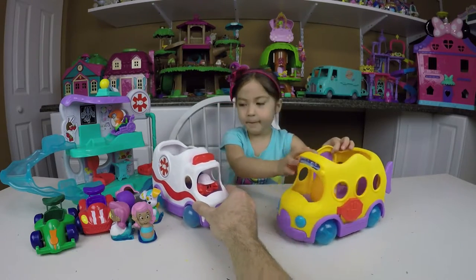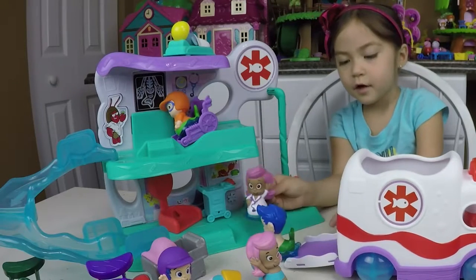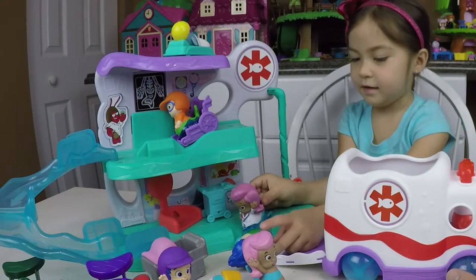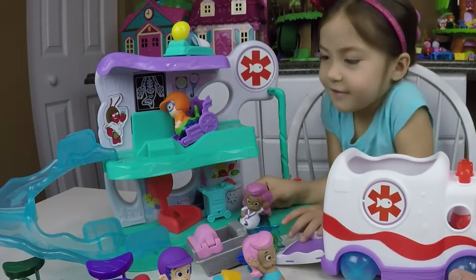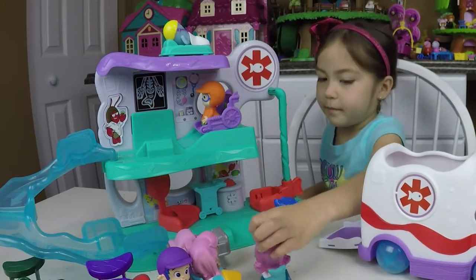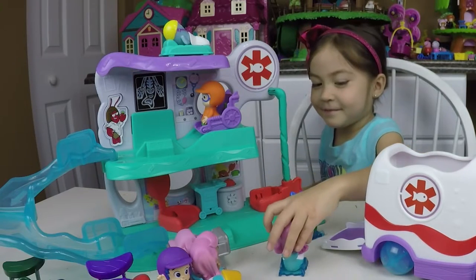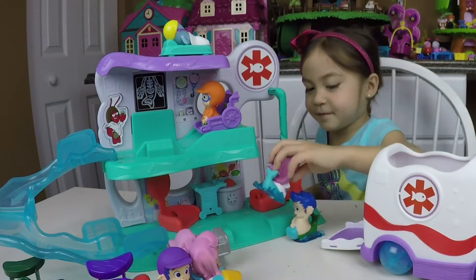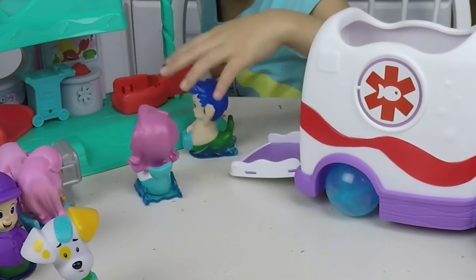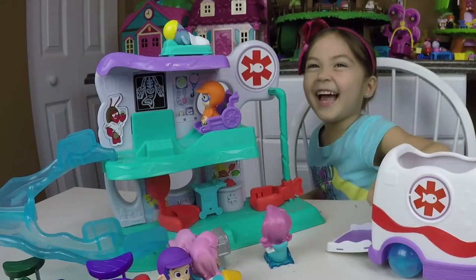Good thing we have a hospital right here. Oh, I'm really okay. I just scraped my knee. Okay, let's get me back. Oh, thanks, Doc. I feel so much better. Oh, thanks. I had a little cut there too. All right, I'm back off to school. Bye bye. Oh, this isn't the school bus. This is not the school bus.